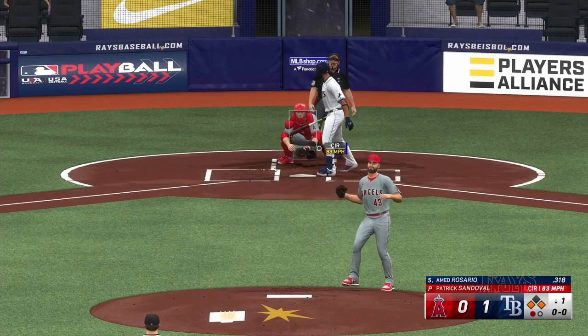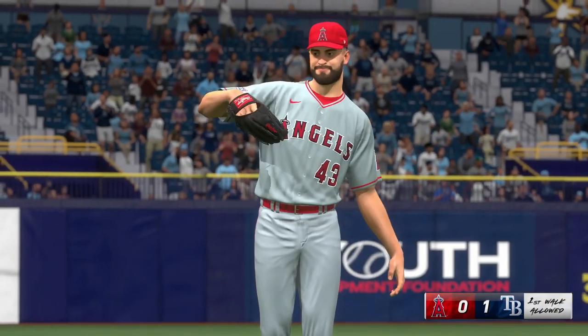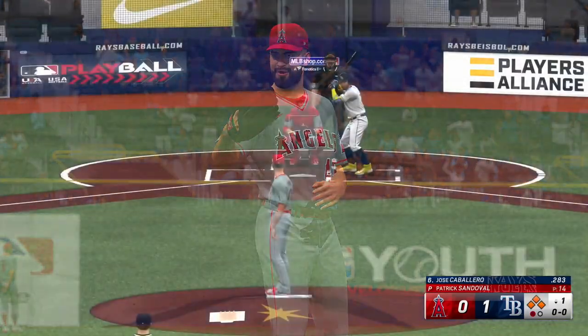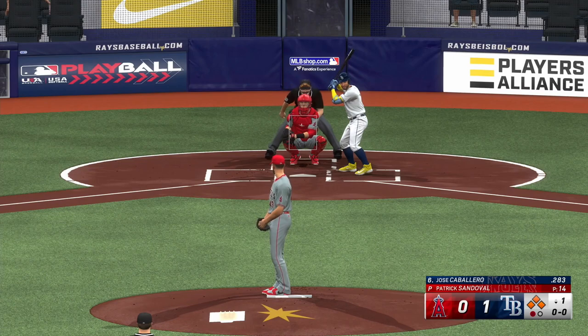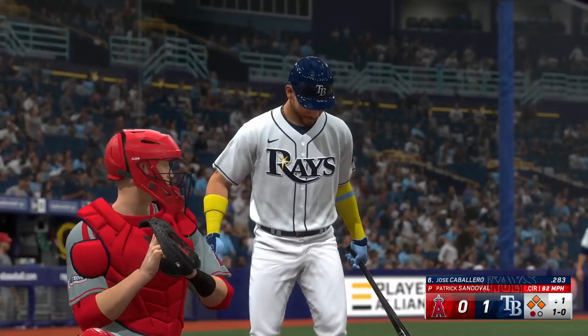And there's ball four. Well, interesting. He went with the off speed and walked the hitter. Man, you got to challenge the guy with the fastball. One out, bases loaded. Next to hit, Jose Caballero. And the first pitch misses for ball one.